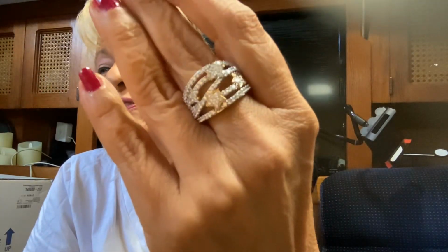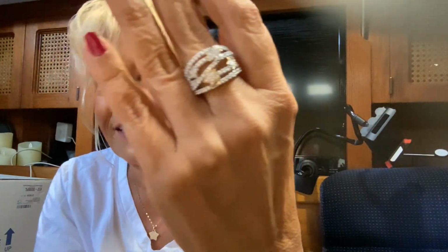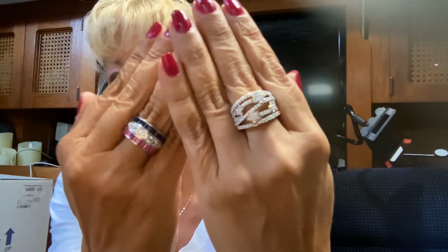BJB 552, 5 payments of $13.99. These are just gorgeous.